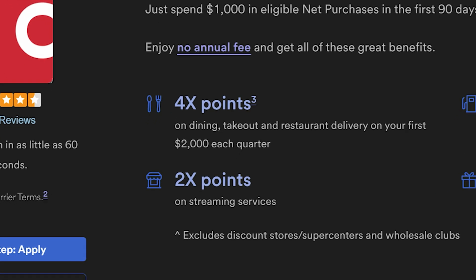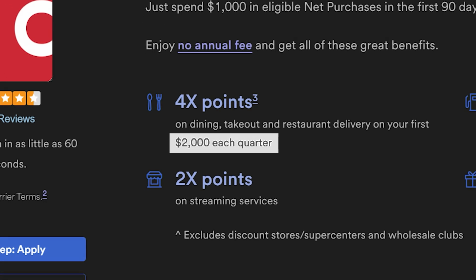Your 4x back is limited though to $2,000 spent per quarter, which is kind of a bummer, but it is again a $0 annual fee card, so it's hard to criticize there. If you're already a US Bank customer, this is a card I'd consider adding as a part of a multi-card setup. However, I wouldn't go out of my way specifically to add the Altitude Go.